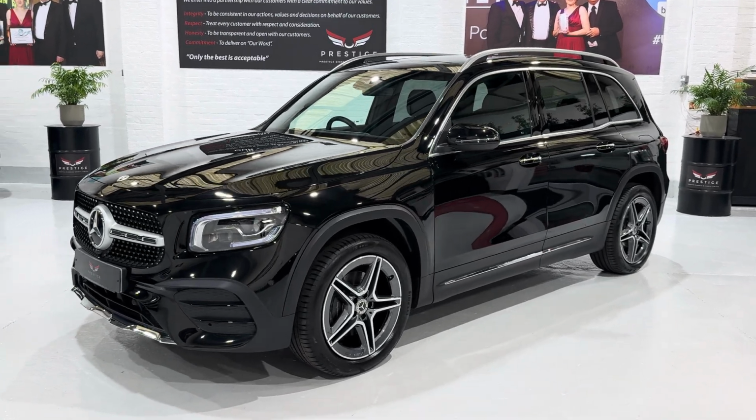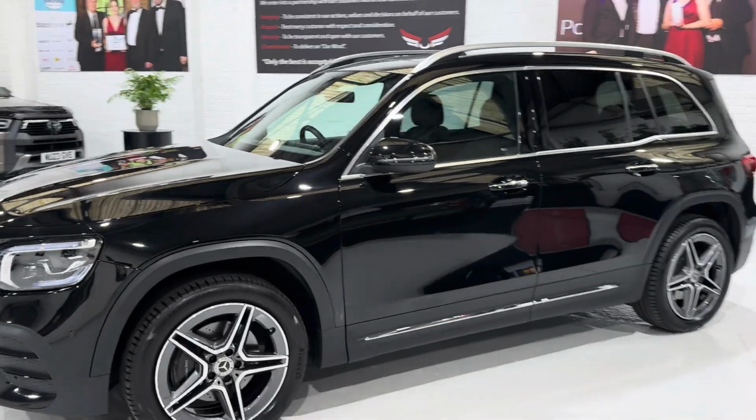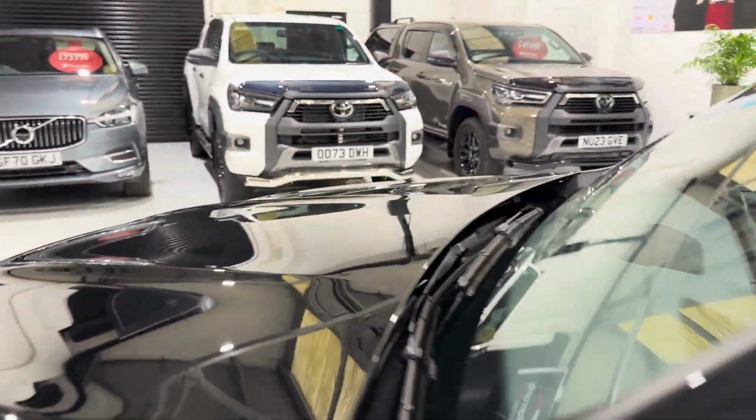So this is going to be a bit of a one-off, this car. If you're looking for one of these, that's going to save a lot of money. Right, let's start taking a look. We're going to take a look underneath the bonnet, actually.